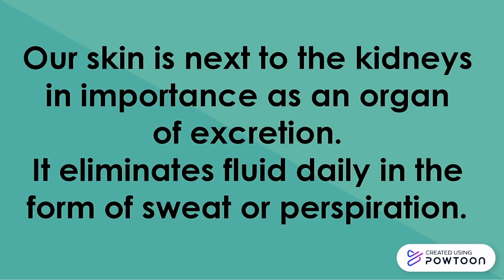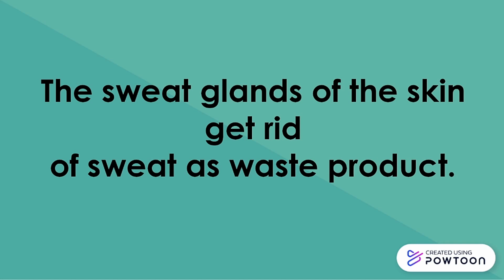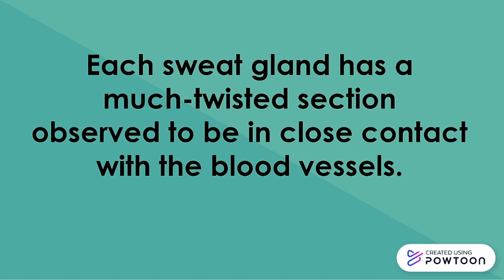Our skin is next to the kidneys in importance as an organ of excretion. It eliminates fluid daily in the form of sweat or perspiration. Sweat is 99% water. The remaining 1% is sodium chloride and a small amount of organic waste, giving it a characteristic smell. The sweat glands of the skin get rid of sweat as a waste product.